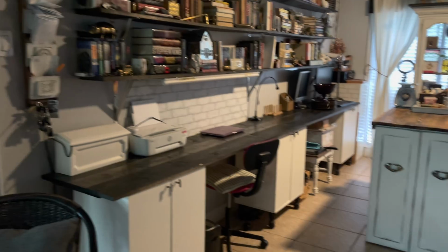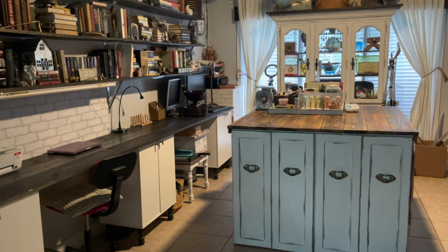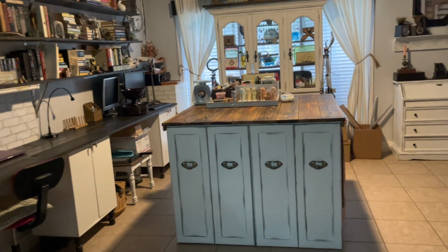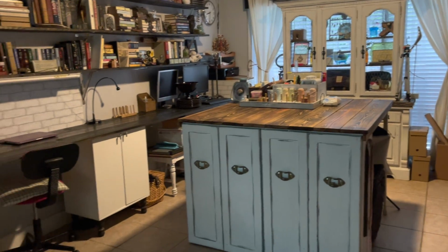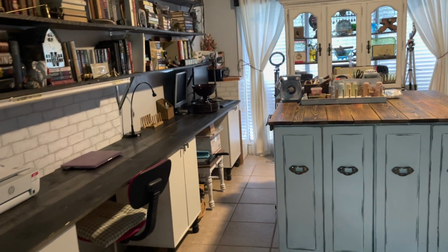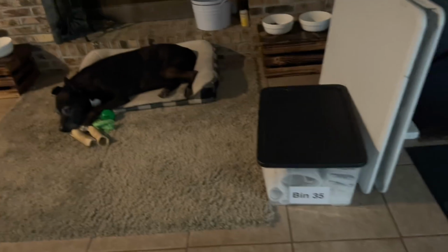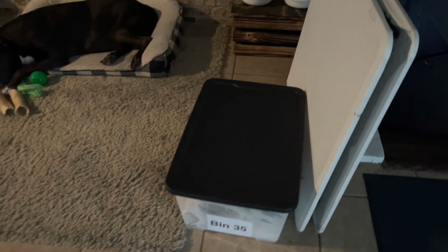Here we go. So there are a few items like those things over there that are personal items that I will be keeping and repurposing into other things. But for the most part, it is emptied out. All the inventory is put away. I do have one more bin right here. This is bin 35 that's going to be going into the inventory, and I can show you my inventory system really quick.